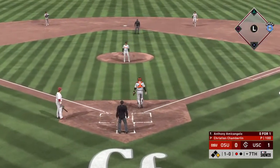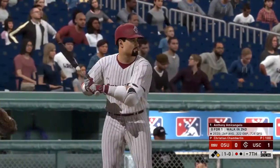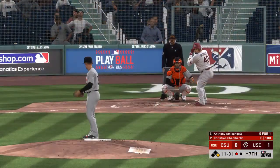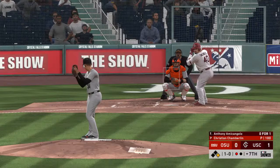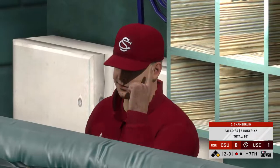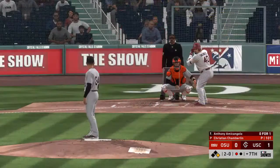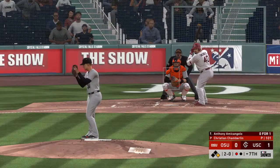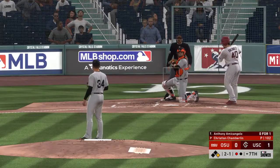Into the box now, number 40. And a pitch out, nothing doing though, and that's ball one. Runner at first here, one man out. Inside, and he falls behind the hitter now, 2-0. A strike, and it's 2-1.